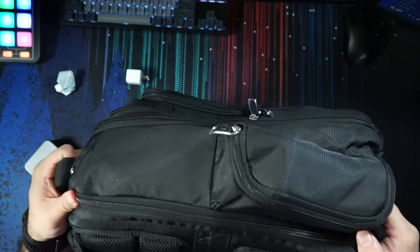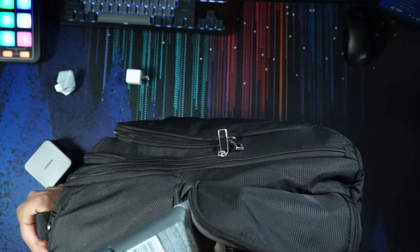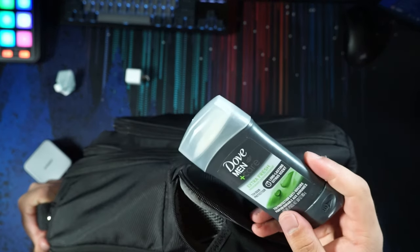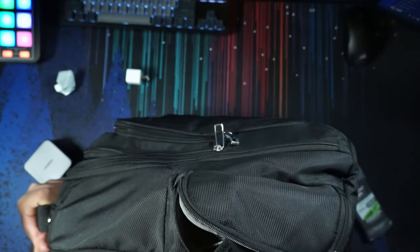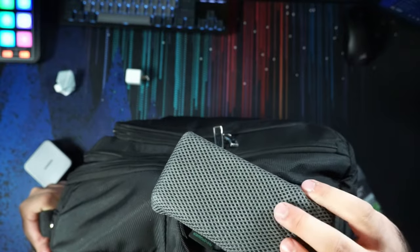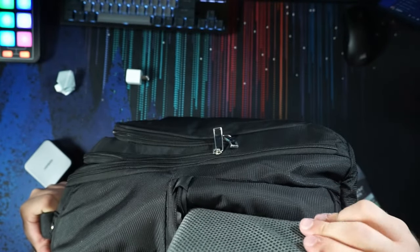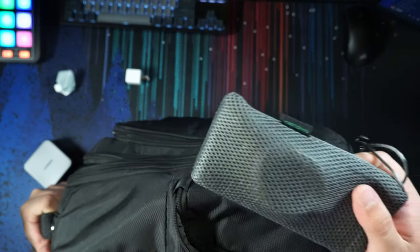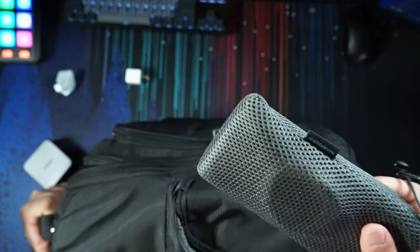Now, if we go into the side pockets, first side pocket, I keep a stick of deodorant because I like being considerate of other people's noses. And I keep my very large power bank. I believe it's 28,500 milliamps. Or maybe 26,500 milliamps. It's a great power bank. I use it for everything. Again, this can charge my Steam Deck and my laptop as well.